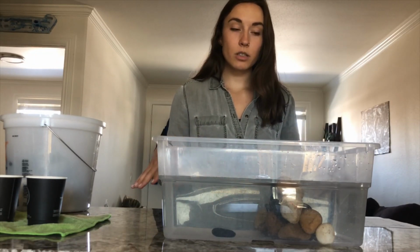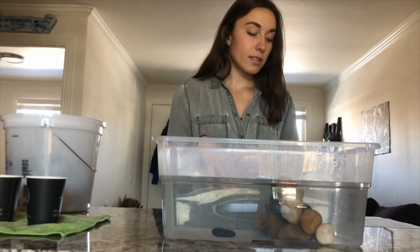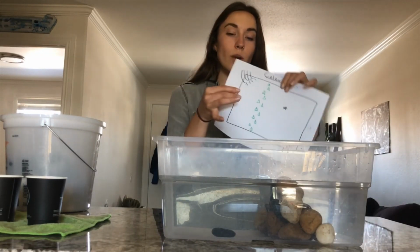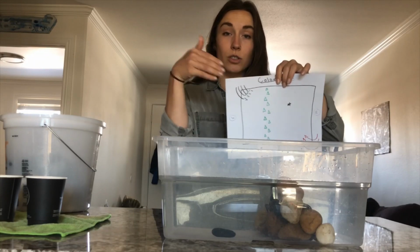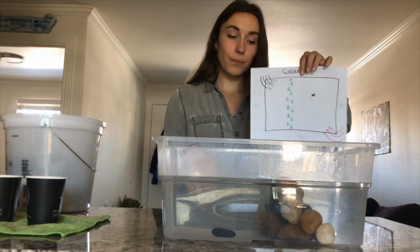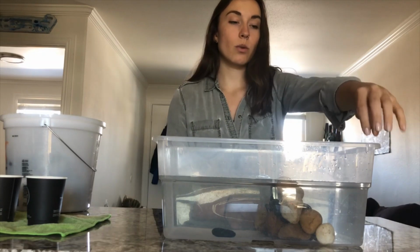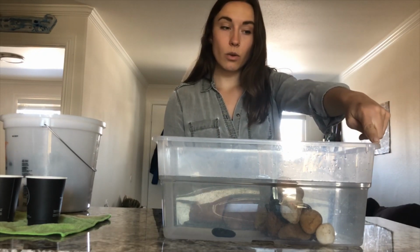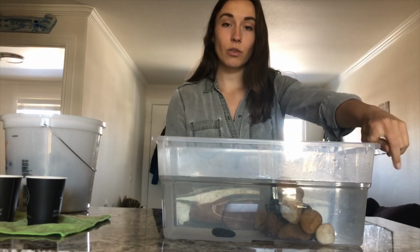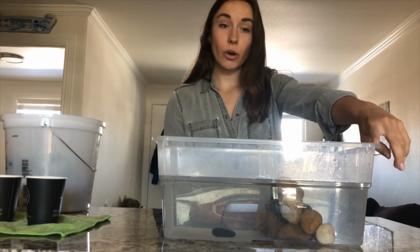So the first thing we need to do before we pour our water is find that northwest corner, just like we have in our map. That's where our cold fronts usually come into Colorado. So my northwest corner is right over here. So take a second, find your northwest corner, make a little marker, make sure you know that's where you're going to pour your cold water.